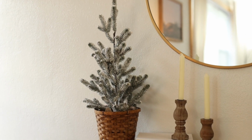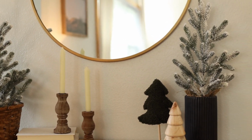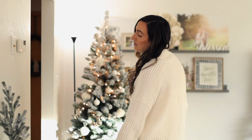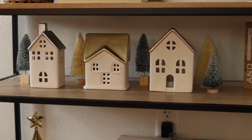So, starting with the living room, we have the entryway table, and this was tricky for me. I thought that I wanted to do just a forest of flocked trees, but then that was kind of overwhelming. So I went with this more simple, different textures, trees and elements, woods, those kinds of things. So that's the entryway. And we also have a little village beneath, which I can show in B-roll.